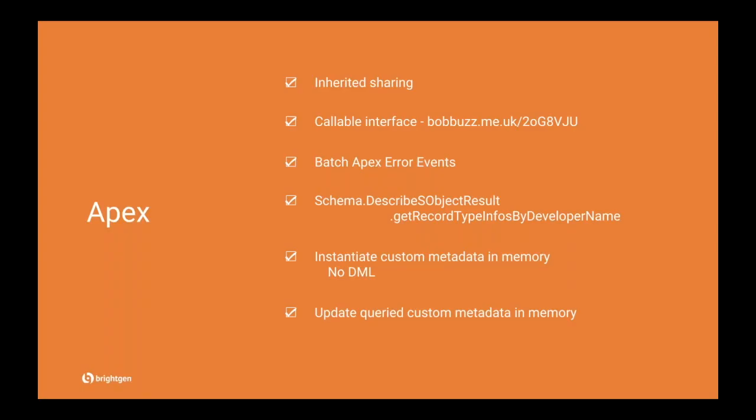And now our final slide, as everyone gives thanks on the Winter 19 changes. This is our longest deck to date, so you've all done well to stick through. This is the Apex enhancements.